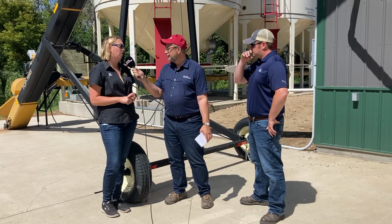We can't really afford an early frost. We've got a lot of late canola. We've got a lot of corn that has a long ways to go. Even the later beans have a ways to go yet. They're still flowering, so I don't want an early frost.